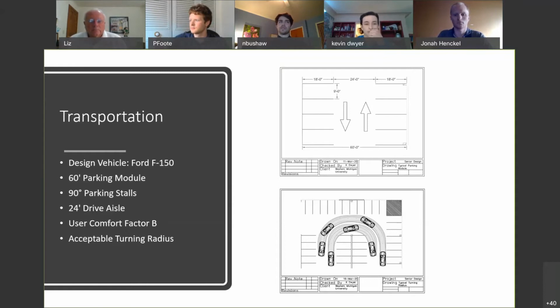where it rates the performance of a system. With the student user group in mind, assuming there's very high familiarity of the structure and pretty large turnover rates, a UCFB is more than adequate for the structure. And due to these interior dimensions, our turning radius for this design vehicle is acceptable, which you can also see in this figure.